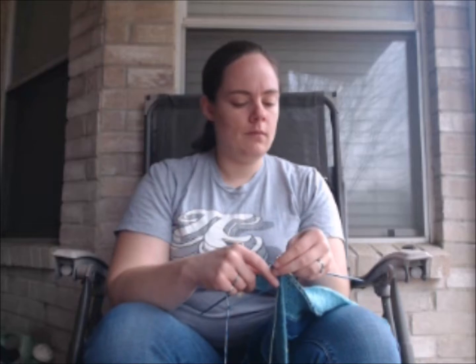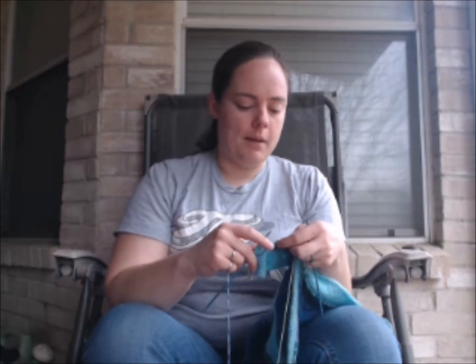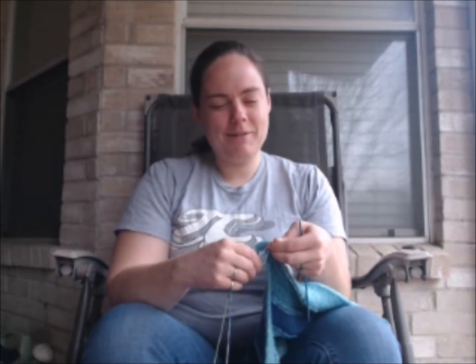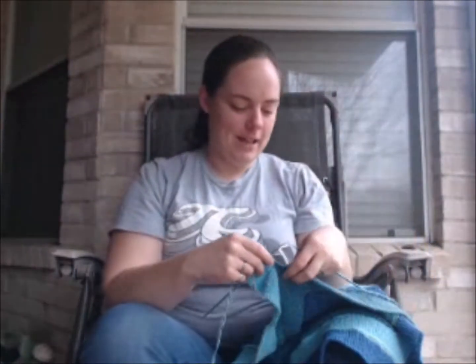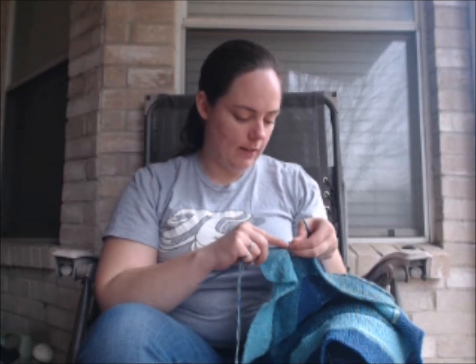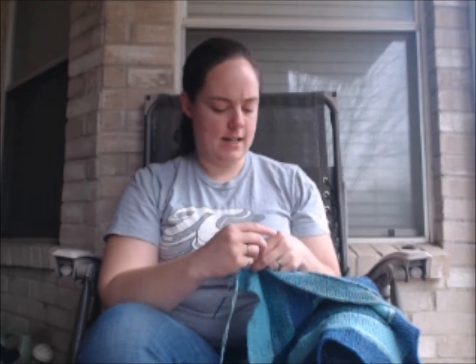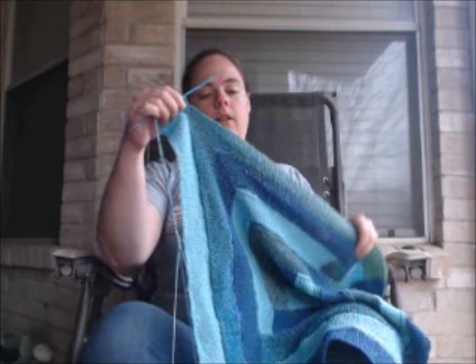And I feel like I'm meeting my spinning goals for the time being, but I'm not meeting my knitting goals. I don't want to be stressed out about knitting goals either. But I do want to get further on the blanket, because it needs to be done by, what is it, like May 19th, to get all technical. So, happy with how it's turning out so far.